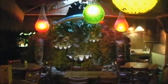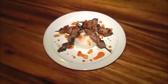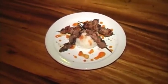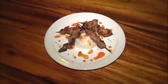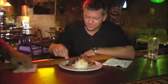Kon Tiki also has a full kitchen, and they're known for serving unusual Asian Pacific-inspired dishes. Have a full meal, you got to have monkey on a stick. That's tradition. And so we did. Monkey on a stick, as it turns out, are skewers of grilled beef marinated and topped with their unique sauce, served over a bed of rice. And this is a spicy one, right? Spicy monkey on a stick.